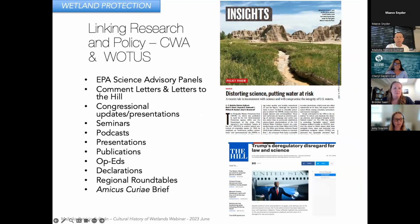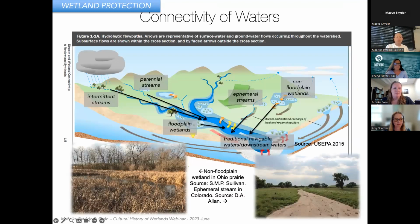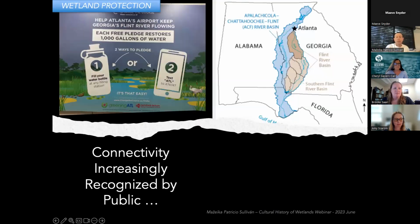And this is an area I've been highly involved in, and it's based a lot on the understanding that waters are connected. If you look at this map, you can see all different types of water bodies, including wetlands, being connected integrally, hydrologically, biologically, and chemically to downstream waters. And of course, we know this connectivity exists from the dead zone in the Gulf of Mexico, where we have lots of nutrients pouring in from farmland across the Mississippi Basin. And the public recognized this. I was at the Atlanta airport a few months ago, and we could see a sign saying, look, protect our water, right? Understanding that the effects of Atlanta flow downstream.